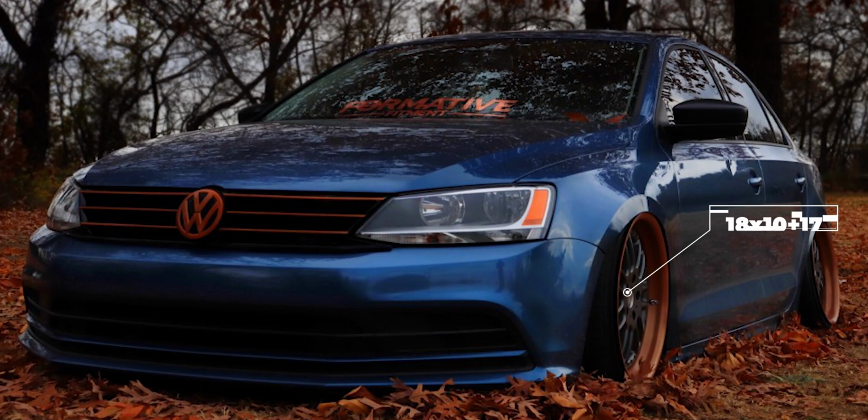So first, we have a 2016 with some Rotiform LXs, 18x10 plus 17 all around. Now somehow managing to stretch a 215/35 on those 10 wides, and then of course sitting on some Airlift Performance.